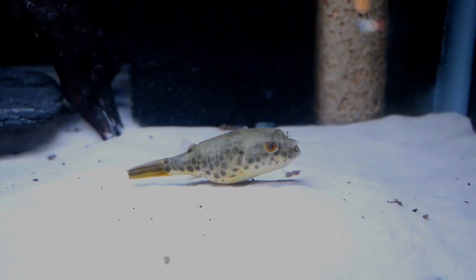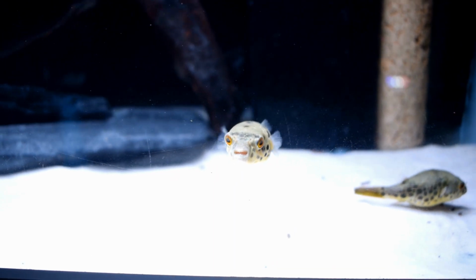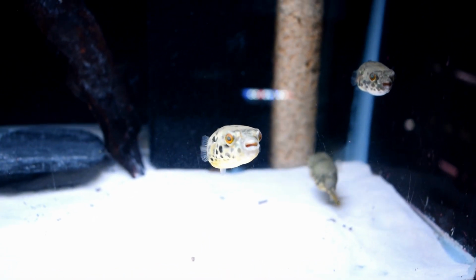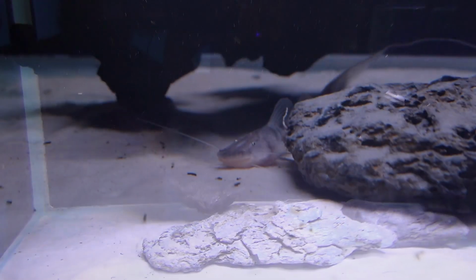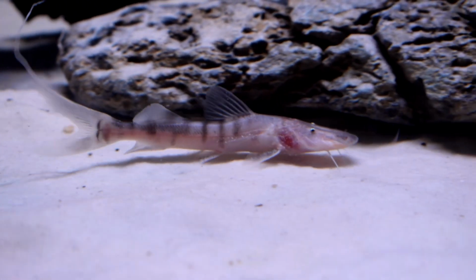If we turn around here, there are some spotted Congo puffers, and these are really interesting as well. I think the pufferfish has a pretty nice personality, and I really like them. Now next to this tank here, this is a very special fish in here. This is a Tigrinus catfish, and this is definitely the Rolls Royce of catfishes.